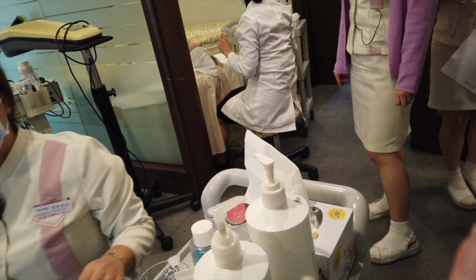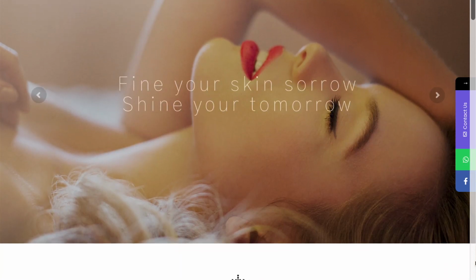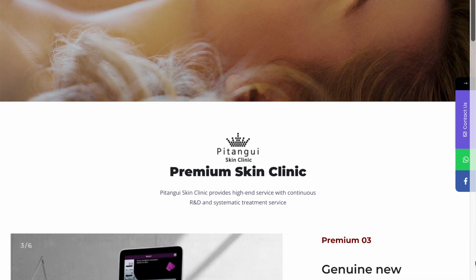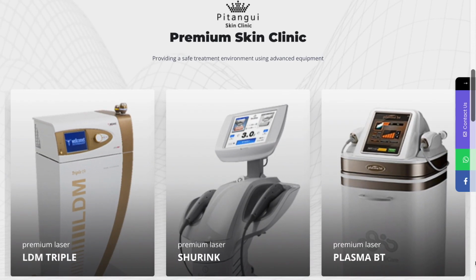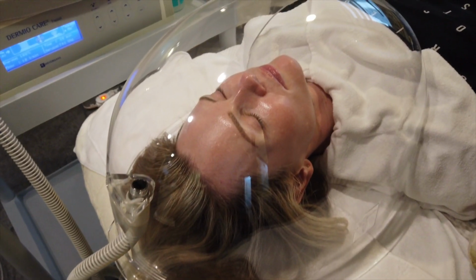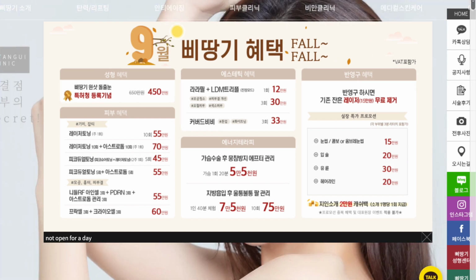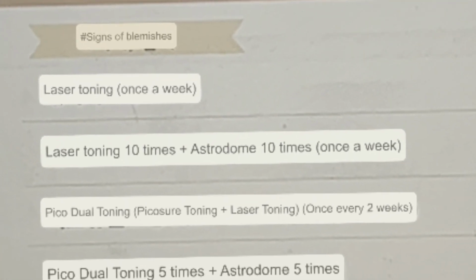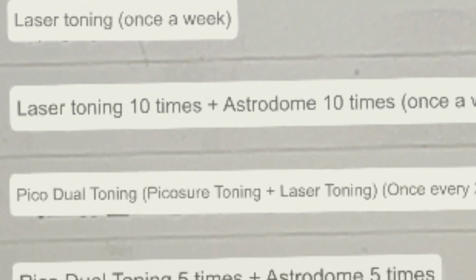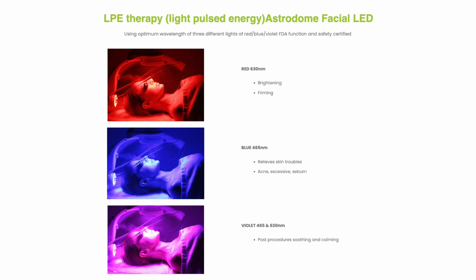I tried to locate this exact skin clinic on Google Maps, but I couldn't find the same one, or at least I don't think I did. I located this other one called Pitangui Skin Clinic, and it's also in Gangnam, and looked up their services and prices. During my facial, I received radio frequency after a nice cleanse, and then I had the O2 dome placed over. It appears at the Pitangui, they refer to radio frequency as laser toning. To give you an idea on cost, I used Google Translate and a currency converter. Pitangui sells radio frequency followed by the O2 Astrodome in sessions of 10. The Astrodome is actually a nicer machine than even the O2 dome I received because it also includes LED light.